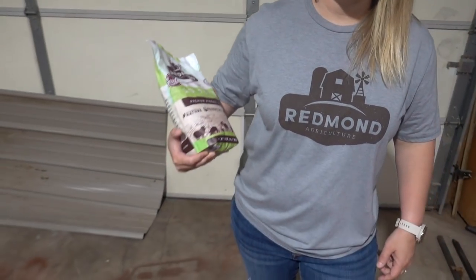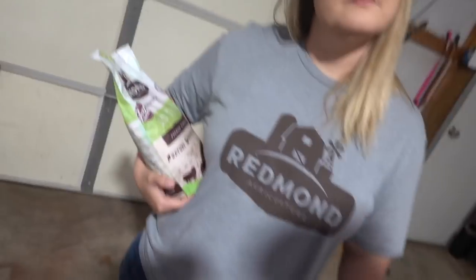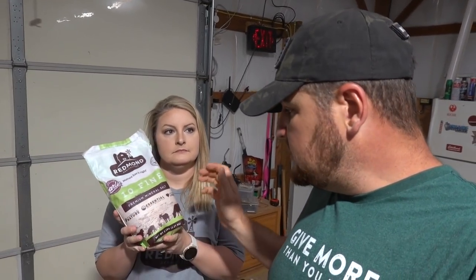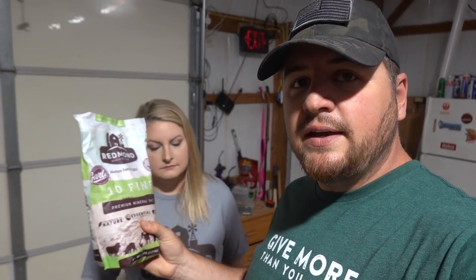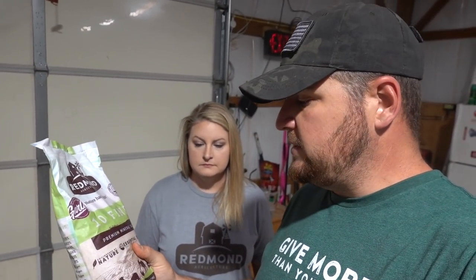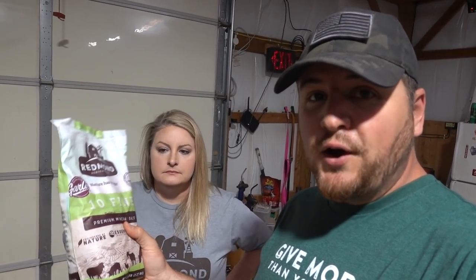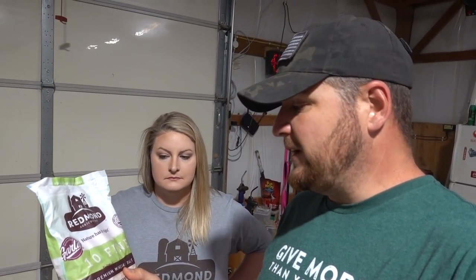One thing I want to make clear is that just because you're using this product, it doesn't mean the ticks and flies are going to stay off your animals. What it means is they are not going to bite your animals. The way it works is, with the loose trace mineral, it takes about 2 weeks to get into their bloodstream. Once it's in their bloodstream, it goes throughout their body, and their body starts producing an odor of garlic, and insects hate garlic.